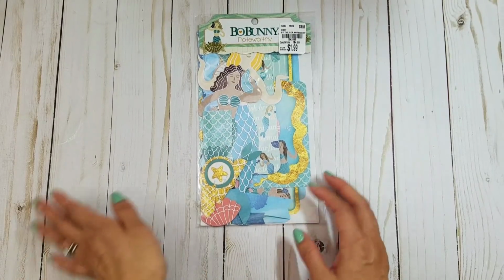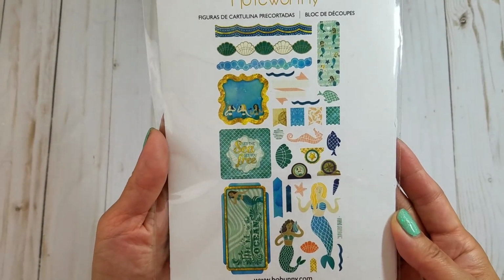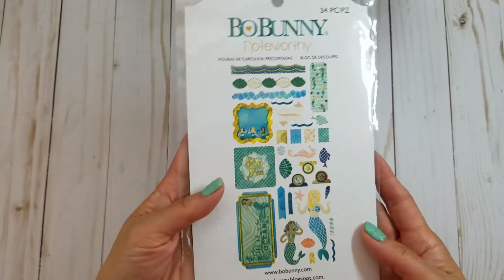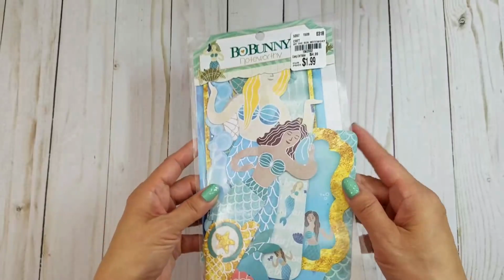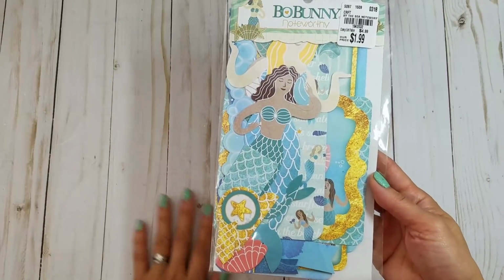Oops, I'm sorry. Am I in frame? Yes. And it's really cute, actually. I got this for a friend who was looking for some sea-themed embellishments, or, you know, these noteworthies or the stickers.